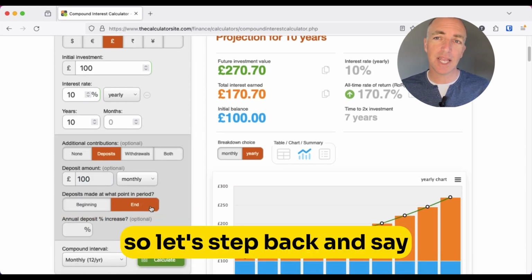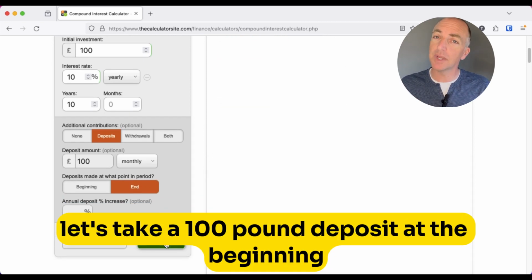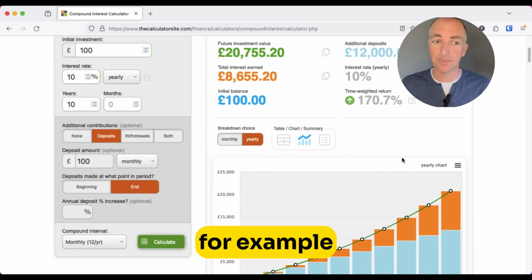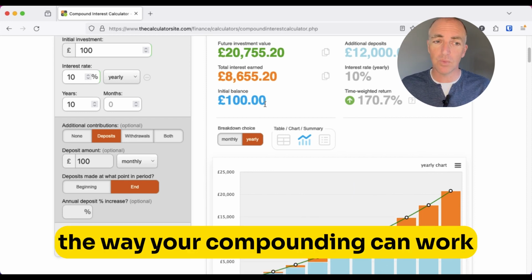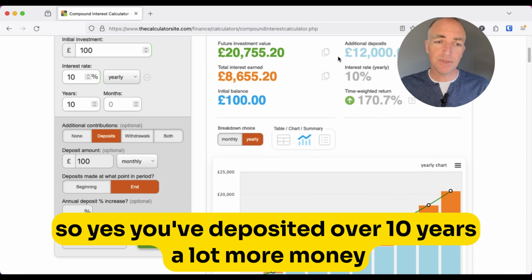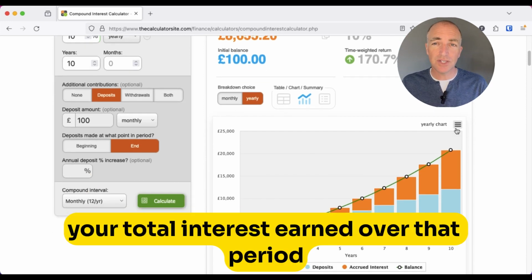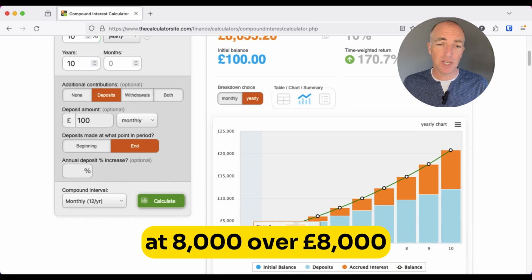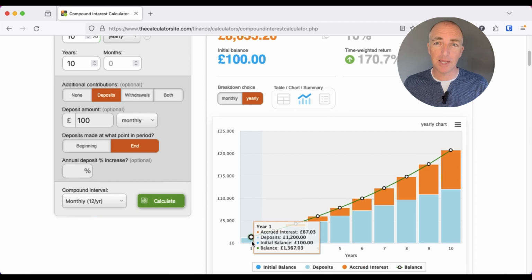So let's step back and say you want to regularly invest. Let's take a £100 deposit at the beginning and you want to invest £100 a month at the end of the month, on payday, for example. And you can start to see how this really steps up the way your compounding can work. So yes, you've deposited over 10 years a lot more money, but your future growth has also grown a huge amount more. Your total interest earned over that period is nearly the same as your investment, at over £8,000. You can see in the chart it starts to grow very rapidly.